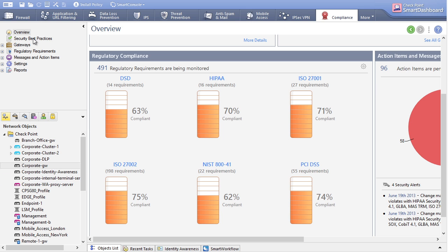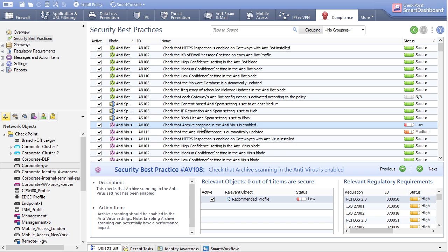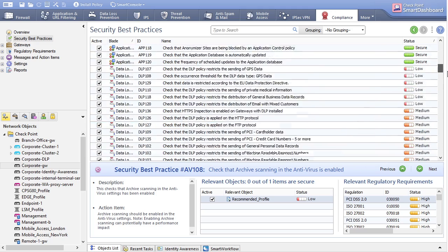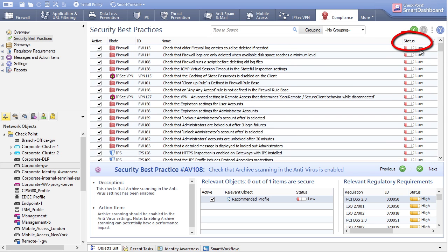And if we go to security best practices, it's basically a checklist of all those things that we should be doing. So we might, for example, take a look at this one and just verify that archive scanning and antivirus is enabled, because at the moment it's indicating our status is low, as in low security regarding that item. And that's a very huge list that we can go through. And by clicking on the status column, we can actually sort it.